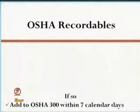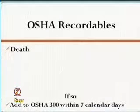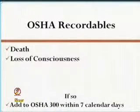So what are the OSHA recordable events? It's a lovely list. Death. As traumatic as this incident is, I think it should be easy to remember that this is a recordable case. Loss of consciousness. Now, this does not mean that you catch somebody sleeping somewhere. No, this means somebody actually is passed out, lost consciousness, and that is also a recordable event.